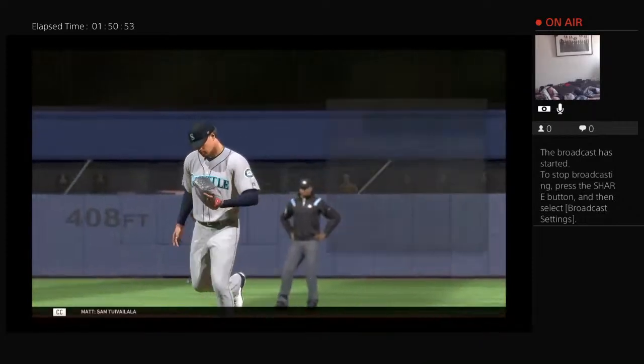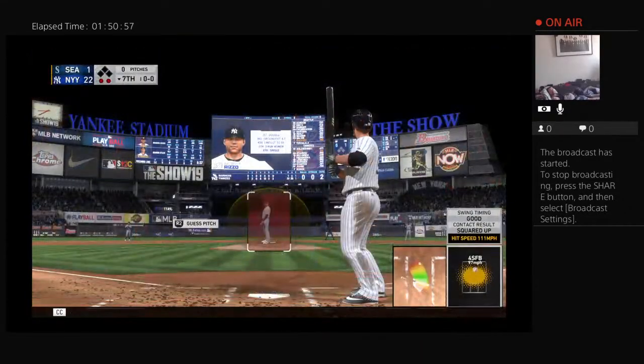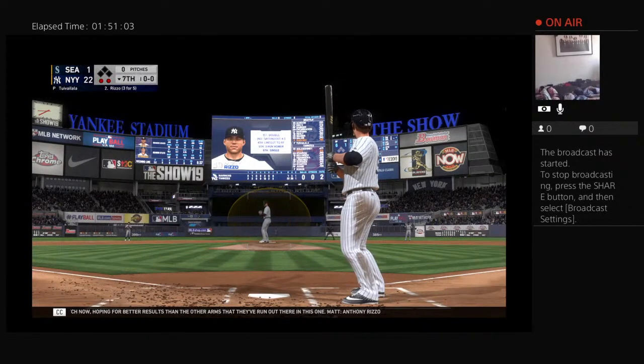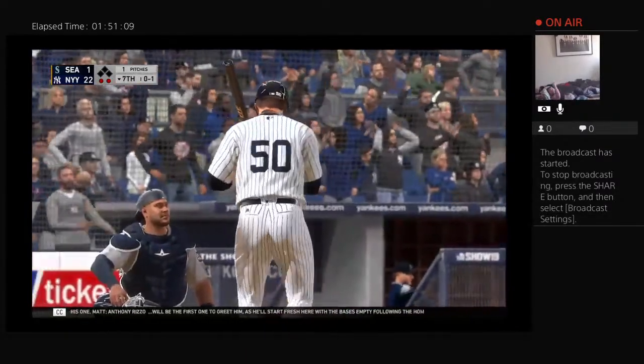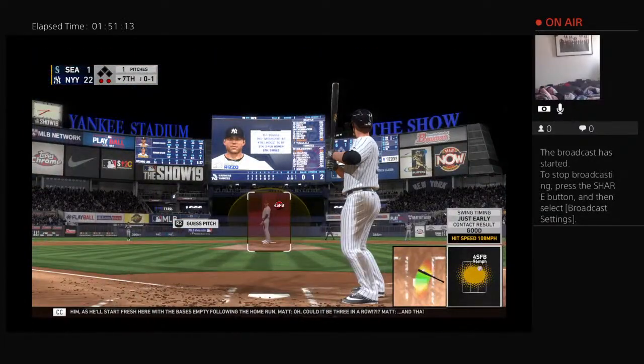Sam Tuivalala comes on to pitch now, hoping for better results than the other arms that they've run out there in this one. Now batting, Anthony Rizzo will be the first one to greet him as they start fresh here with the bases empty following the home run. Oh, could it be 3 in a row? And that's going to wind up hooking just a bit foul, so a missed opportunity there.